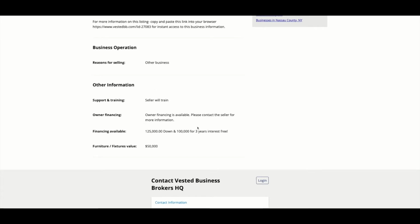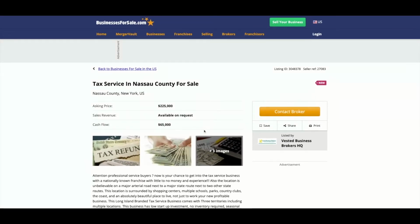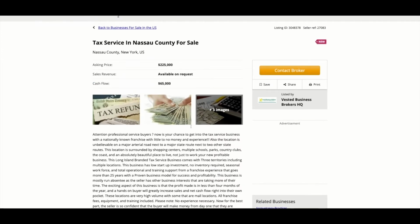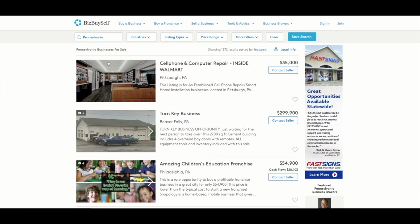Owner financing available. This is what they're offering. So you would need at least $125,000 down, and then they would give you $100,000 interest free. So that's the business. So business 225 with a cash flow of $65,000. Again, you would have to contact this person or contact the broker. You'd have to get the financials, find out a little bit more about the business, and take all that information to your lender who would potentially be able to finance it. So this is businessforsale.com.